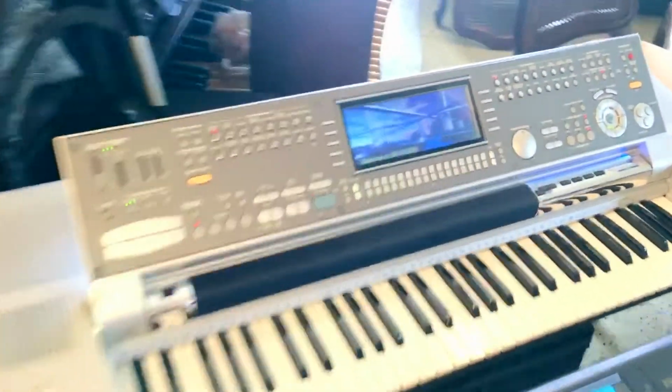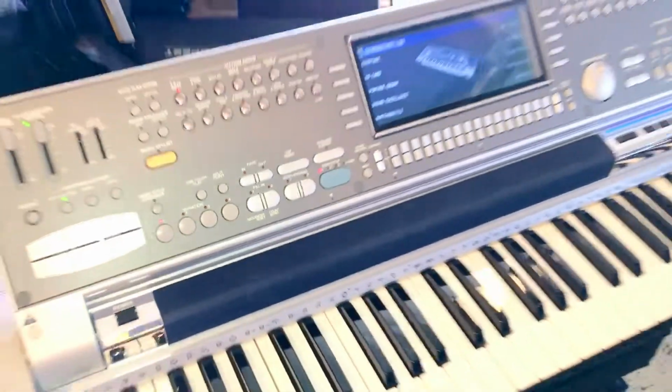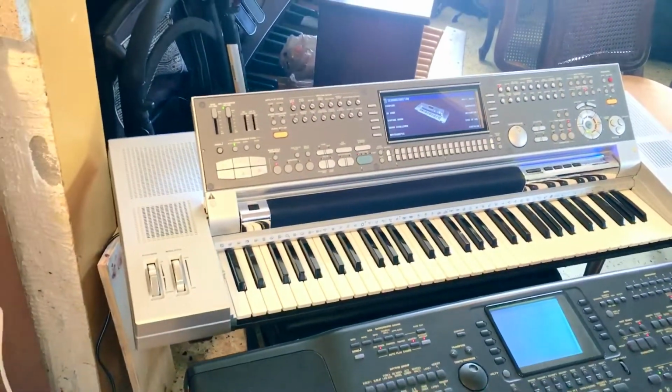Welcome to the Technics keyboard. Let me start that again because it's not loud enough. Welcome to the Technics keyboard.